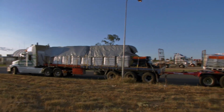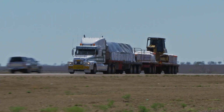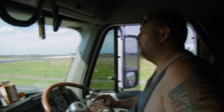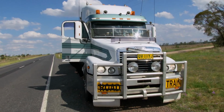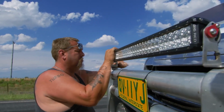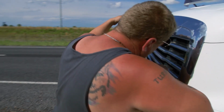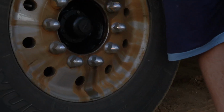At last, with 2 trailers and 40 tonnes on the back, Turbo's new truck is ready to roll. But he doesn't get very far. Light's broken a bolt. A headlight has come loose. Keep going and it could fly clean off. Turbo saves the light, but then, for fuck's sake.